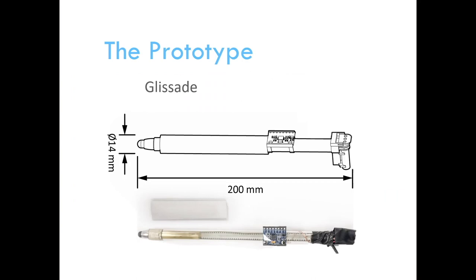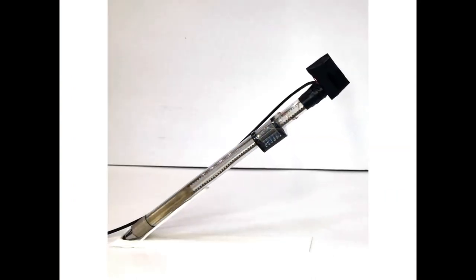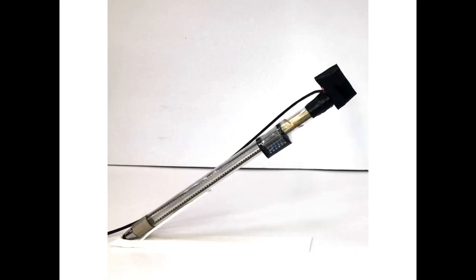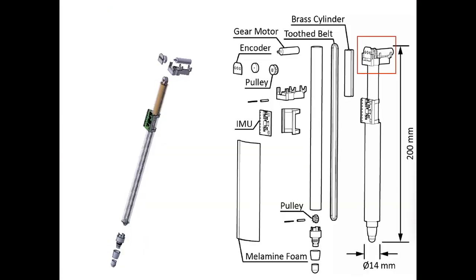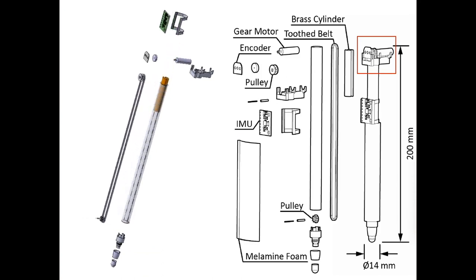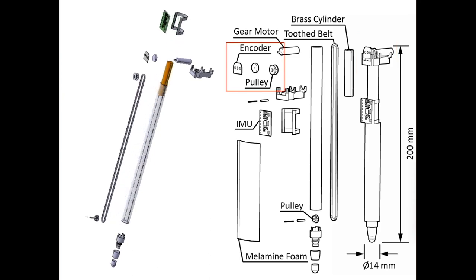Seeing these gaps in research, we set out to fill the gaps, beginning with the design and creation of a prototype. We named the prototype Glissade, which means to slide down a steep slope, because its key mechanism is a brass cylinder sliding up and down the barrel. A mini gear motor mounted on the top of the pen controls the position of the brass cylinder by pulling on the tooth belt. The exact position of the brass cylinder is calculated using data from a magnetic rotary encoder that precisely tracks the motor's rotation.